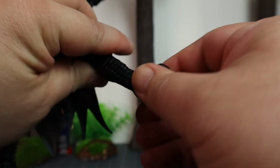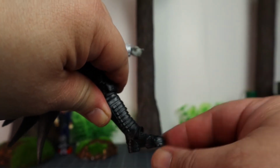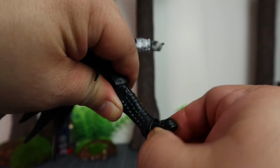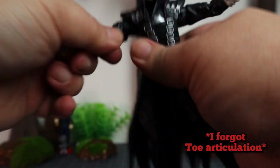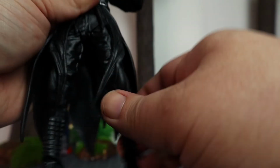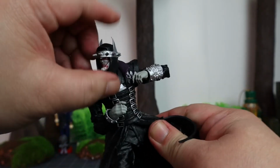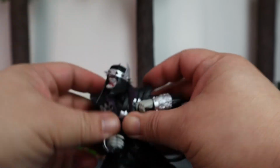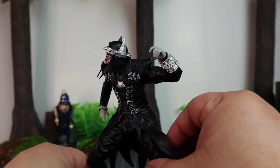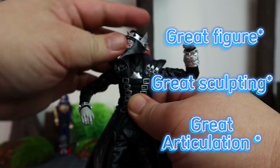No boot cut. But on the ankles, he does have up and down, hindered by the top part of the boot. He has a little bit of rocker and twists. So yeah, great articulation in him, and you can pretty much do a lot of great poses on him. But yeah, again, great figure, great sculpting, great articulation.